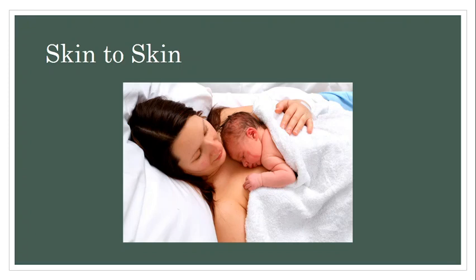We recommend that you do skin to skin for the first hour after birth or until baby has his or her first feeding. We want you to do skin to skin as much as possible while you're in the hospital and once you get home with baby. And if you have to have a C-section and you can't do skin to skin with baby right away because you have to go to recovery and they won't let baby go to recovery with you, it can be done by dad or grandma or another support person there at the hospital with you until you and baby are reunited.